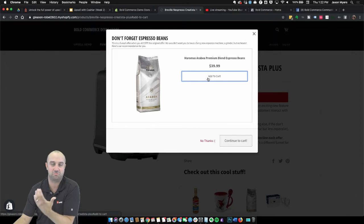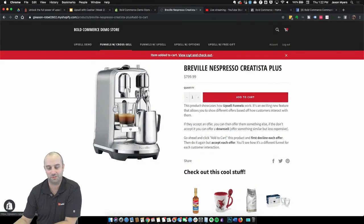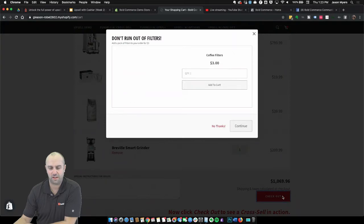I got the beans, add that to the cart as well too. I've got my espresso cups. Let's add those to the cart as well too. Now if I go and look at the cart, I've got all 4 items in the cart. I'm going to actually go through a checkout here. So let's click checkout, and I think I have another offer on checkout here as well too.